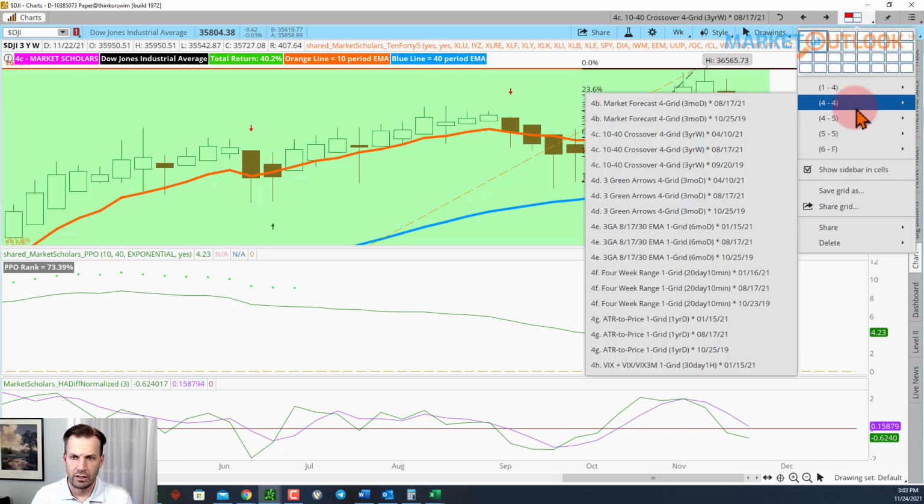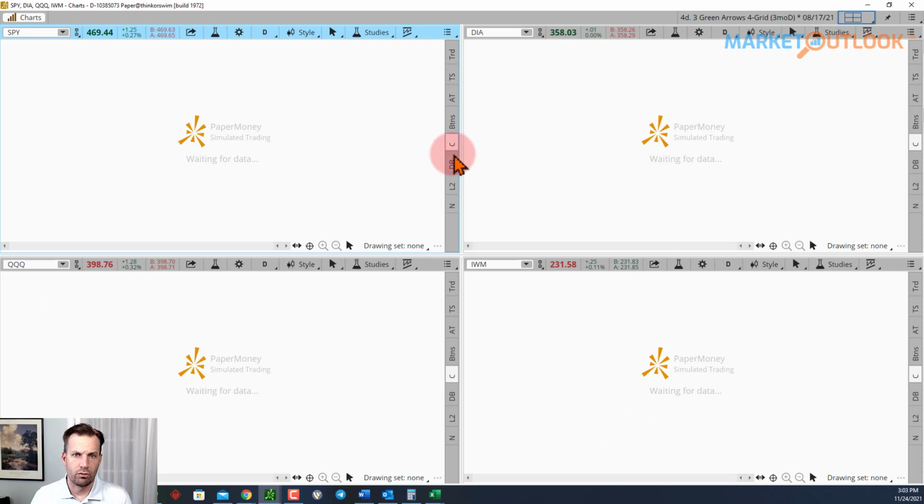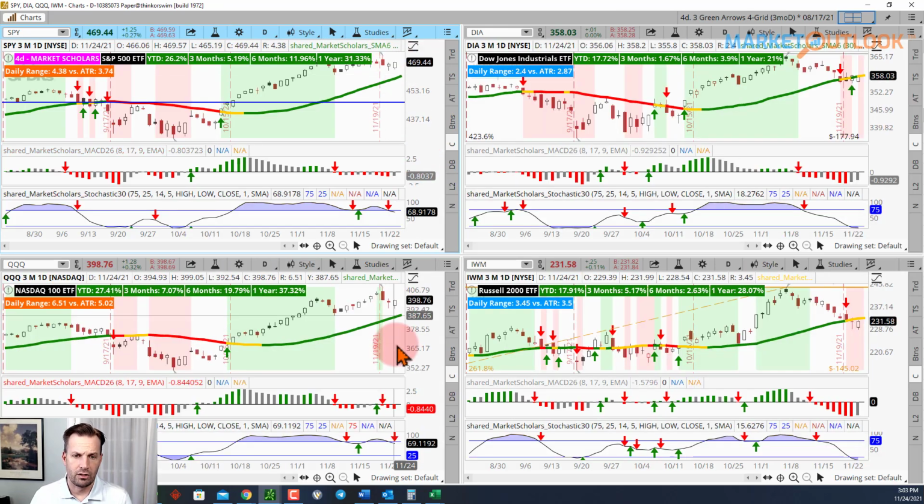Here with some of these other indicators, looking at the 3 green arrow charts, you can see we got clear and clear, and we still got light pink over here. So that's a little concern, the fact that we're 1, 2, 3 out of 4 days of light pink shading. Again, usually you get just one and we bounce. So the fact that we haven't bounced yet may be a function of the holiday week.